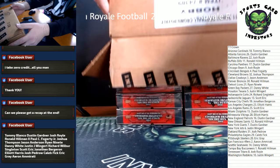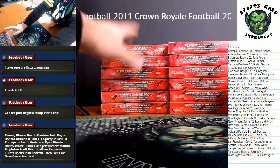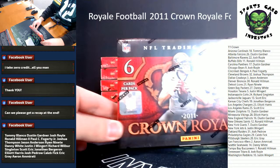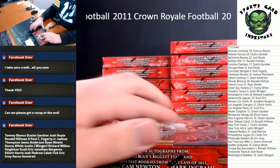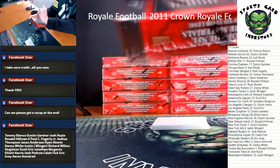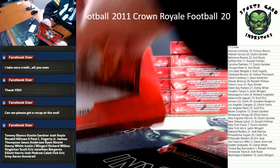Beautiful box. There we go. Okay. Let's get centered here. All right, guys. Good luck. Box one. Hopefully this case is as good as the last one. Packs instead of 24. That's a relief.